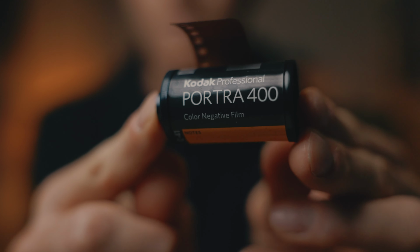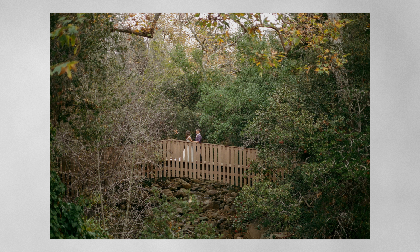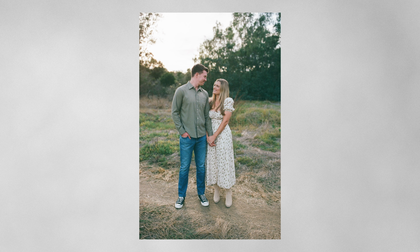The number one used film stock is Portra 400. It's just a really beautiful film stock. It's a higher end film stock from Kodak. Beautiful skin tones, beautiful colors. The 400 speed is versatile. Really love this. It's my go-to film stock.